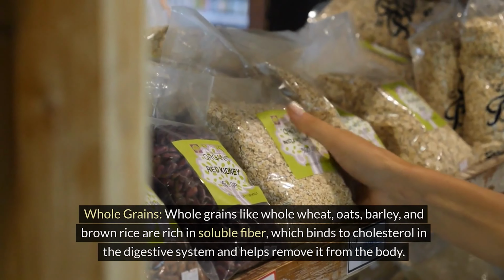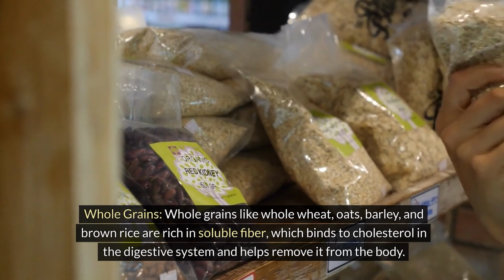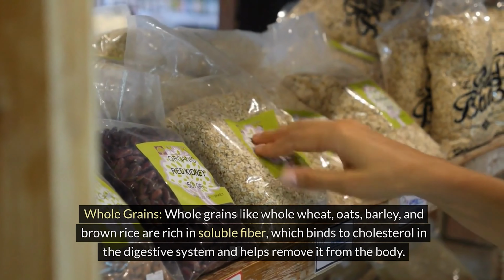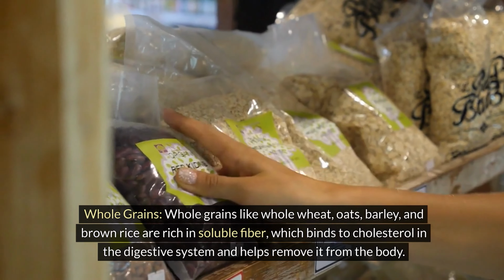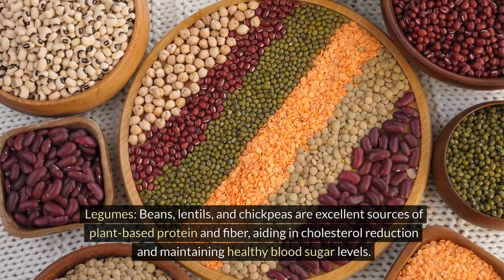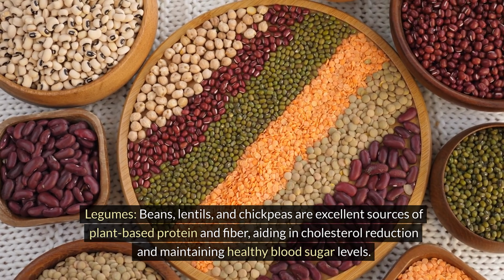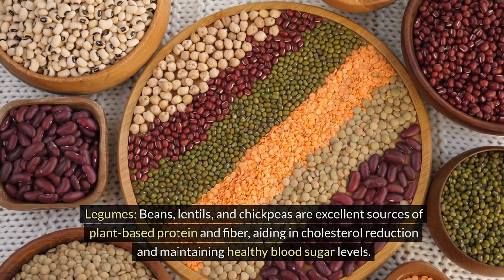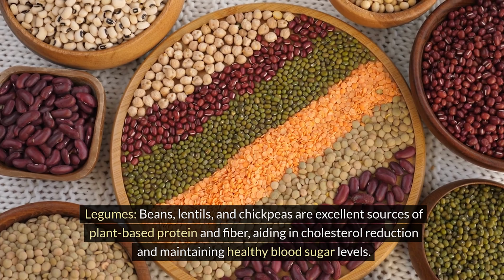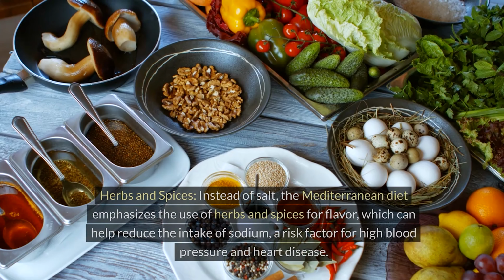Whole grains. Whole grains like whole wheat, oats, barley, and brown rice are rich in soluble fiber, which binds to cholesterol in the digestive system and helps remove it from the body. Legumes. Beans, lentils, and chickpeas are excellent sources of plant-based protein and fiber, aiding in cholesterol reduction and maintaining healthy blood sugar levels. Herbs and spices.